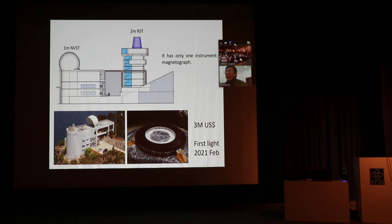And now we are doing our best on the mechanical structure of this telescope. The primary mirror, as shown in this slide, was finished 3 months ago. As this telescope is quite simple, the budget is not so big. We only need $3 million to build this telescope. The first light of this telescope is, I wish, the end of this year or the beginning of next year. We will install the telescope just behind the 1-meter New Vacuum Solar Telescope.